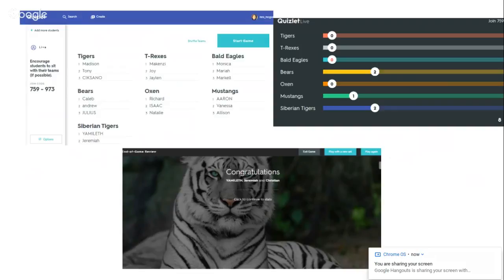And I do a play-by-play, announcer. I'm like, oh, the Bears have taken the lead with 2. Oh, the Owls. Oh no, they just dropped back down to 0. And I just do that so it builds that tension and that excitement. And then when it's done, it pops up the animal that won with the list of the names. And they will immediately say, do it again, do it again, do it again, because they've just had so much fun playing it.